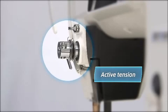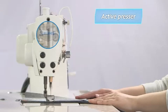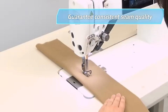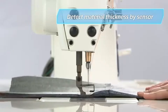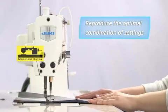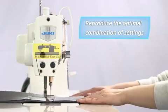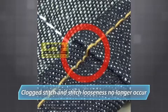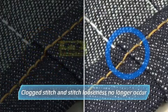DDL9000C is the first lock-stitch machine ever to adopt JUKI's reputable computer-controlled active tension and active presser. These features guarantee consistent and uniform seams. On multi-layered sections of material, the sensor detects changes in material thickness and automatically adjusts to the optimal combination of settings for the feed locus, presser foot pressure and needle thread tension. Potential problems such as clogged stitch and stitch looseness no longer occur.